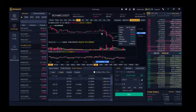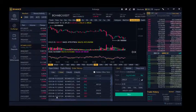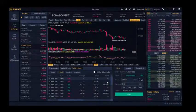Right around this is when I bought it, right here, as you can see, and it had a plan. You'll see. So I bought it at 307. This one doesn't really matter because it's only a point, not even one. So that's nothing. That's like 28-something dollars.